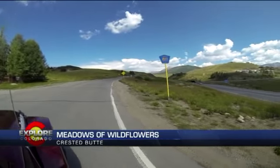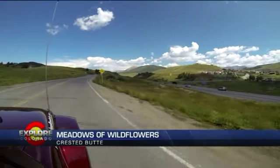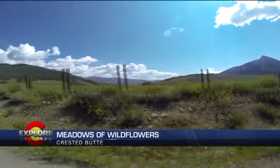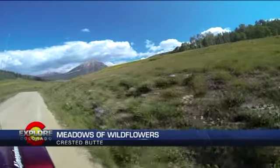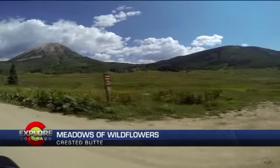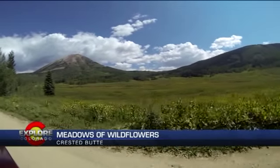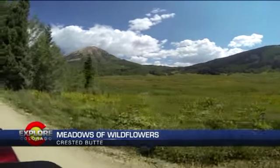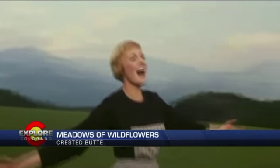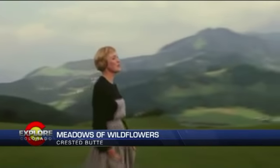Next, we're heading up Road 811, also called Washington Gulch Road. First stop, Meridian Lake. We do the wildflower drive-by for a few minutes, and as the road turns to dirt, the scenery gets even more spectacular. Gunnison National Forest is an incredible spot to camp in a field of purple and yellow. This is the perfect spot to ask, where is Julie Andrews? The hills are alive with the sound of music.